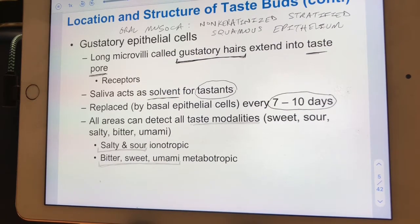And contrary to popular belief, all of the areas of your tongue and your pharynx, everywhere that you have taste buds, all of them can taste all of the modalities. Sweet, salty, sour, bitter, umami, savory. They're all sensitive to those, okay? However, salty and sour modalities, those tastants, if you will, trigger ionotropic mechanisms, whereas bitter, sweet, and umami, savory, they trigger metabotropic mechanisms. Very cool. All right, let's go to the next slide so we can better understand these hair things.